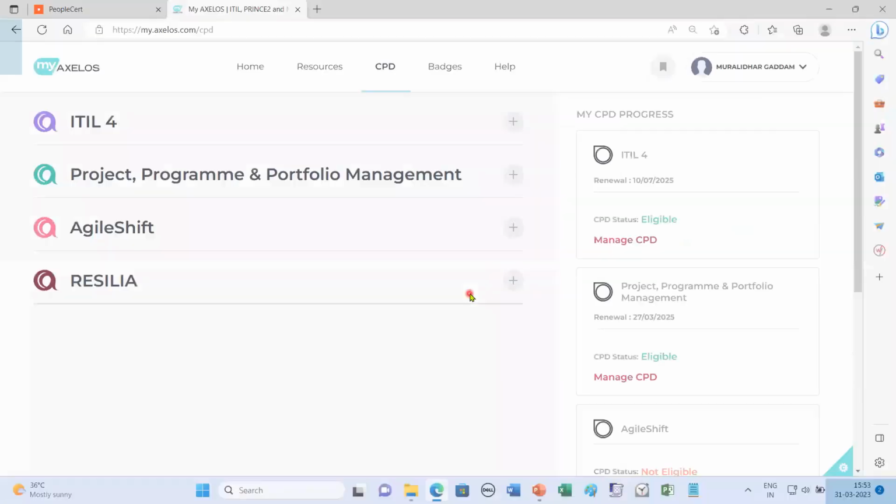Once I click on log CPD, it will take me to the My Axelos site. Remember, we had initially synchronized by typing in my.axelos.com at the PeopleCert site after login, but now you don't have to do that anymore. As soon as you click on log CPD, it'll take you to this My Axelos site. And since you're familiar with the My Axelos site, these things should be pretty easy for you now. You can see the CPD and the badges once again at the top.